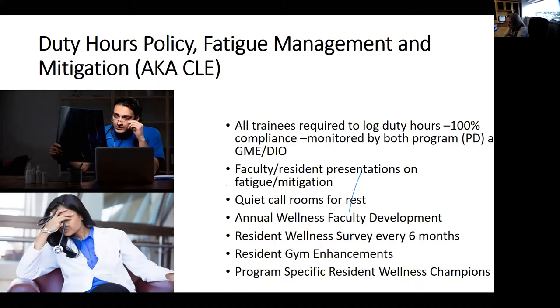We want to support your efforts in staying well, both physically and emotionally. As you all know, going through a residency training program or a fellowship training program is very rigorous and strenuous, so we want to support you in every way that we can. We do have a resident gym available to you for your leisure. It's nice to take a break and go work out for 20 to 30 minutes, or it could be used in the evenings or in the mornings. And each program does have an identified resident wellness champion.